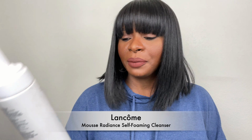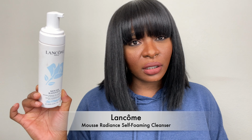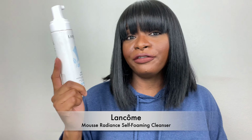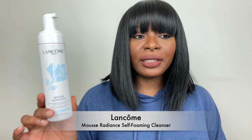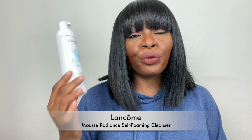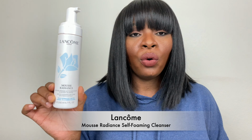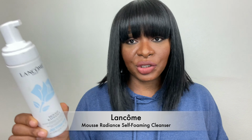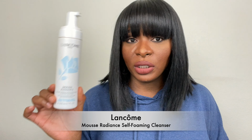The first one I want to talk about is the Mousse Radiance, and I don't even know where the cover is. This one is a foaming cleanser, which I really enjoy. It has a very pleasant fragrance. It's not overpowering. It's not too much, just enough. It cleanses really well. But I like using this one on just a regular day when I don't have much makeup. I just want to cleanse before going to bed or in the morning when I'm going to work.